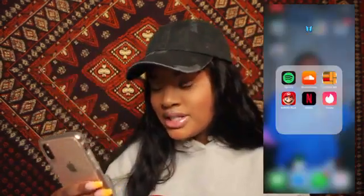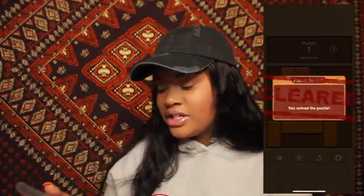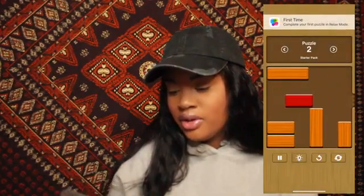I also use this app called Unblock Me. It's probably gonna make me start from level 0 because I just got this phone. Yes, it's making me start from level 1. That's low-key upsetting, but basically I just use this app when I'm extremely bored waiting for something, and it's just when you unblock yourself, you let the red block through.